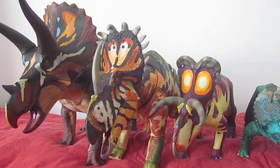And now finally, let's compare the Wave 3 figures and then showcase the scale of the 1/6 scale figures to these Wave 3 figures and more.